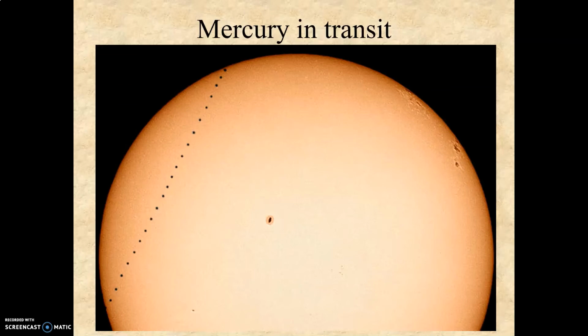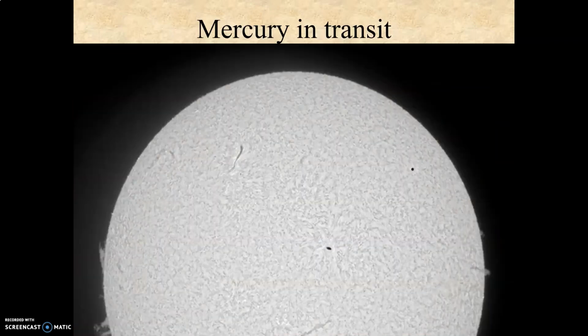We won't be able to see one of Venus for quite a while. And then Mercury, there's going to be another one. I have it coming up on another slide. I want to say it's going to be 2032. But on average, you have a transit of Mercury every 7 years. And there have been a couple that have happened over the last few years, but it's going to be a while before the next one. So we'll go over that in just a little bit.